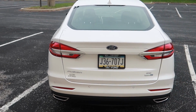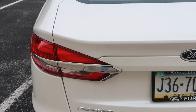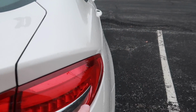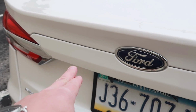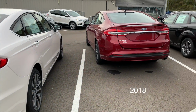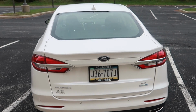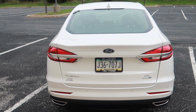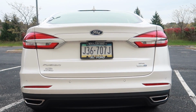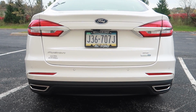And as we get to the rear, we can actually see a difference. So for 2017, when the Fusion got its facelift, they actually added on a chrome strip that started here by the taillights and all across the trunk. For 2019, they deleted the middle part and it's now only across the taillights here. I actually think it looks a little better, but that's again just my opinion. We also have a dual exhaust with chrome tips, and that is because it has the 2-liter 4-cylinder EcoBoost engine.